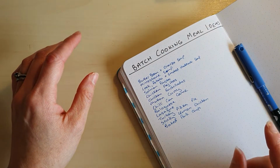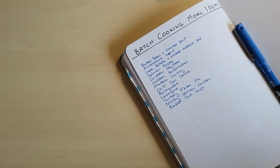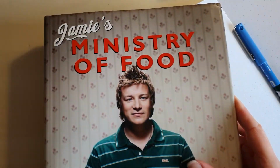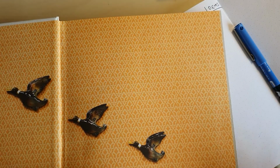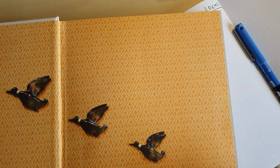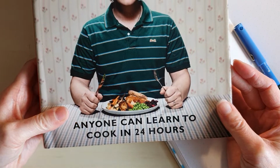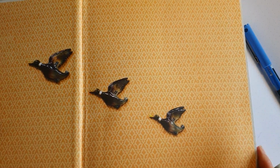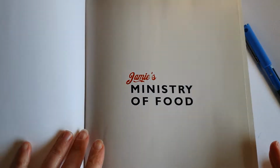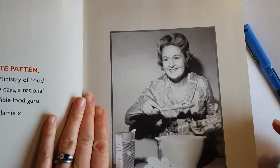Alrighty, so I'm now going to have a flick through some other cookbooks and look for inspiration. So this is Jamie Oliver, Ministry of Food. I love this. The concept behind it is that anyone can learn to cook, and it's all about teaching people how to do simple basic recipes. And there are a lot of recipes in here that I really enjoy.